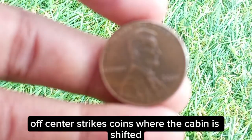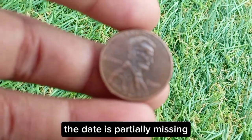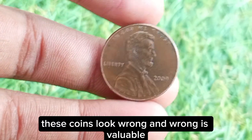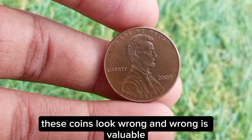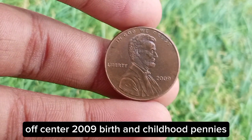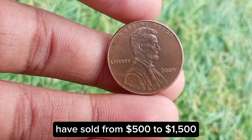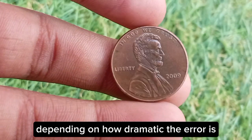Off-center strikes. Coins where the cabin is shifted, the date is partially missing, or Lincoln looks off balance. These coins look wrong, and wrong is valuable. Off-center 2009 birth and childhood pennies have sold from $500 to $1,500, depending on how dramatic the error is.